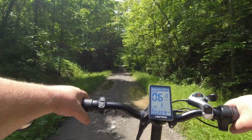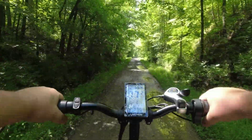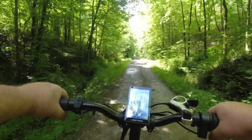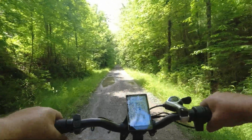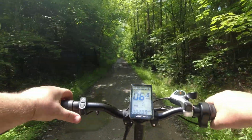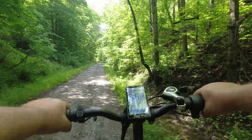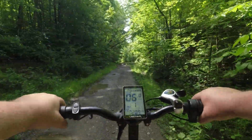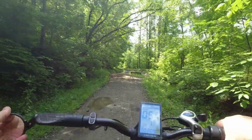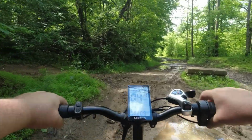But yeah, this is definitely different. And hopefully I don't get any flats with all these random pointy looking rocks sticking up, because I don't have any tools or patching equipment with me. And I know I should start riding with some. I'm gonna have to. I like to travel pretty light. People have asked me the types of accessories I have for my bike. Well, the only accessories I have is a mirror, which I need to adjust actually, and a different seat.